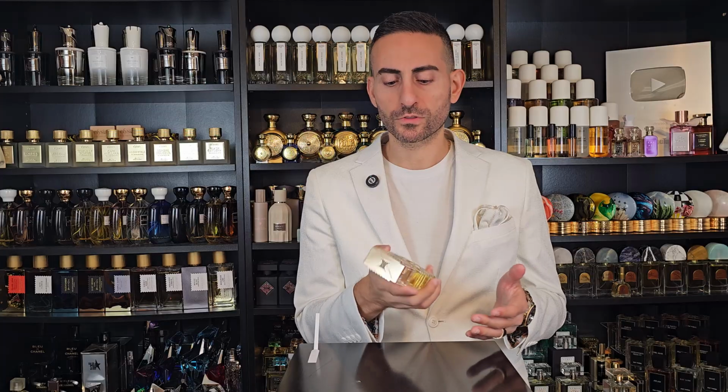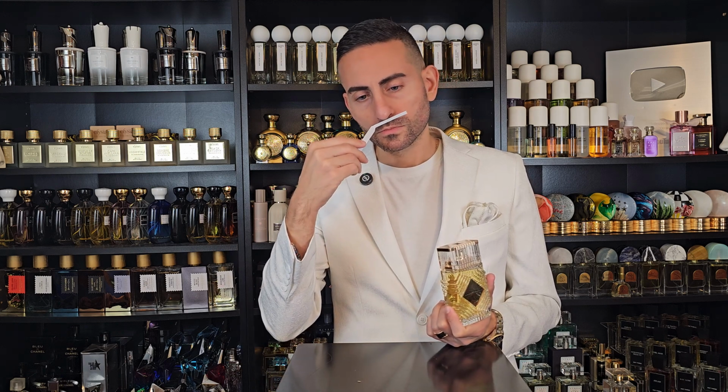But I had put this one on the back burner for some time now because, I'm going to be honest with you, I think this is more of a fall and winter fragrance. The vanilla is quite strong. The chocolate is quite strong. Just smelling it off the atomizer, you can pick up on the density of those ingredients.